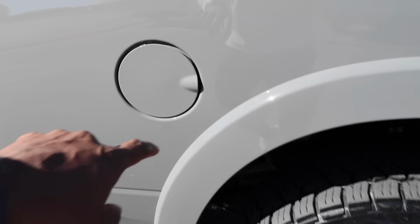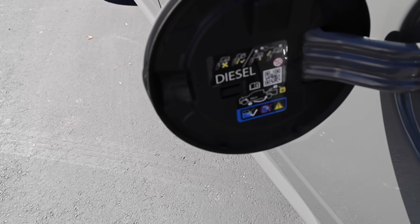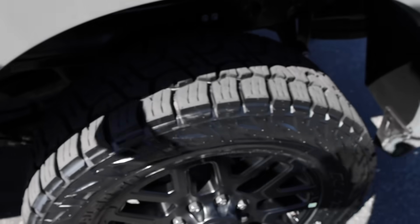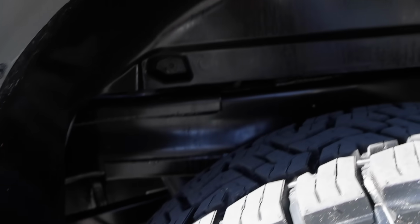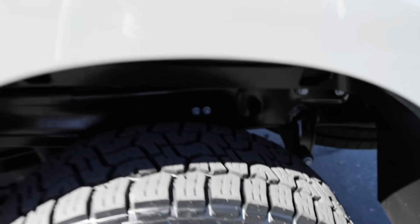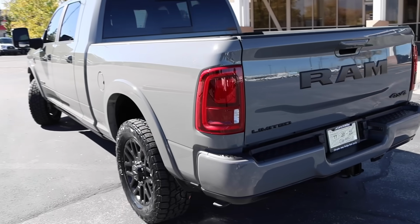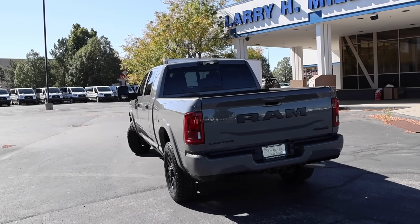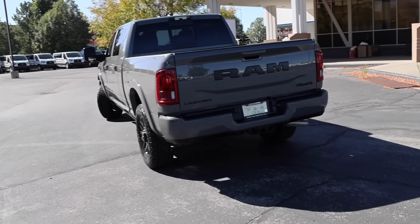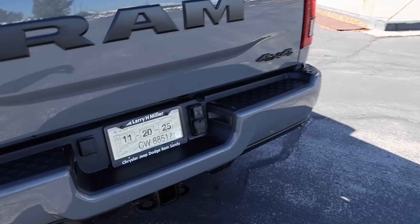31-gallon fuel tank, and then a 7.5-gallon DEF. You guys can see that frame. So if you want the best riding truck in the 3/4 ton segment, look no further than this, because this truck has air suspension. And if you can get the Bilsteins, which are available on like the Rebel package, it makes it even better. Love the back end, full LED taillights and license plate lights.